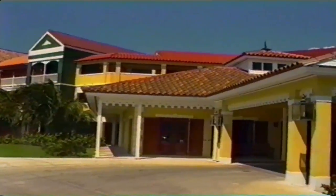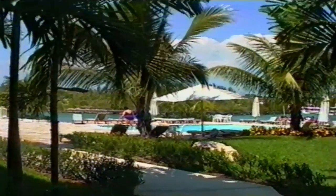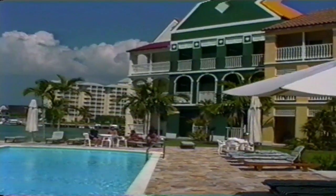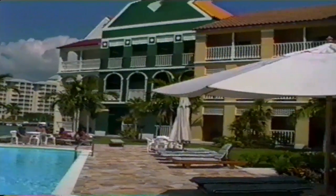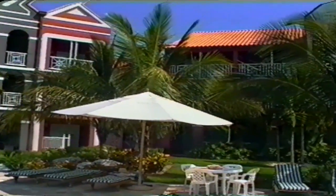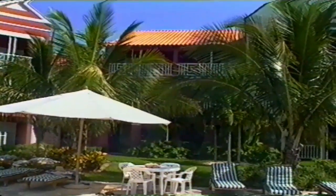This is the beautiful Pelican Bay Resort, and it's located right next door to the dive center. Also, it's right on the water, the canal system to get out to the ocean. It's about 15 minutes from the dock to the ocean. This is a relatively new luxury hotel.